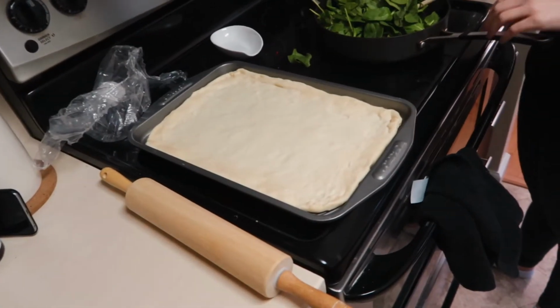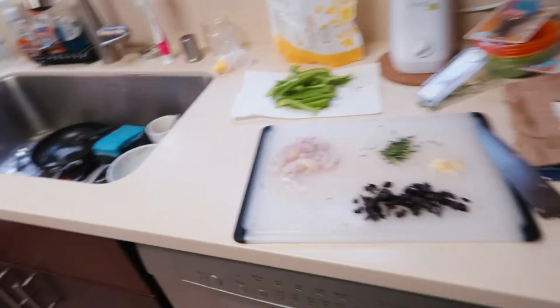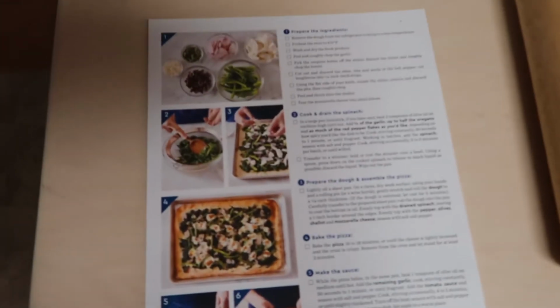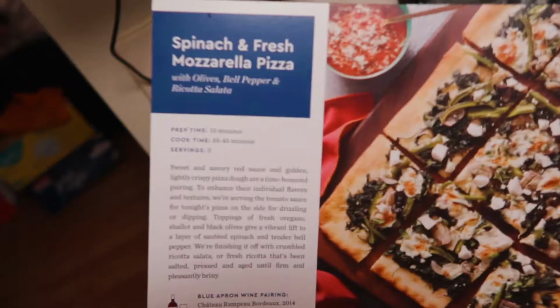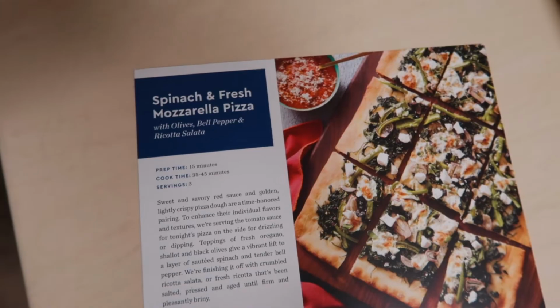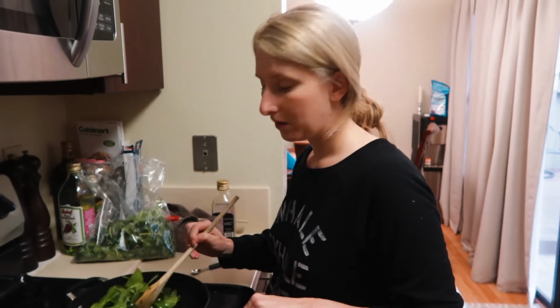We got the pizza dough already laid out and ready. Got the shallots cut. We got some oregano. We got some black olives. The directions are pretty well laid out. I'll give them that. They have little check marks by everything and pictures and the cook and prep time, like 45 minutes for probably something. Considering this is the first time of us cooking it, I would say that it's less 45 minutes and more of an hour plus.